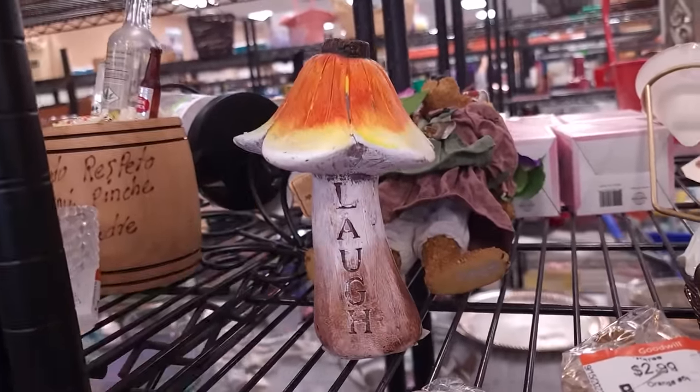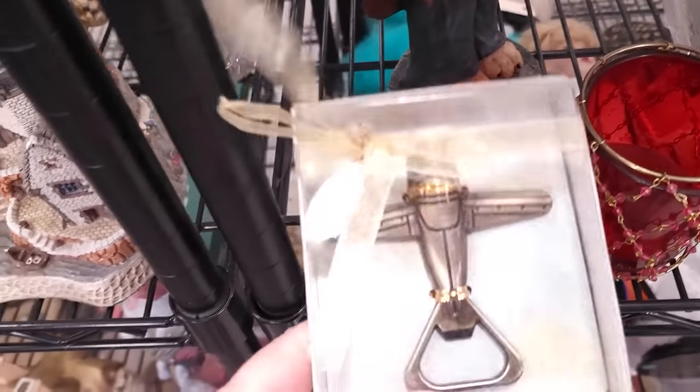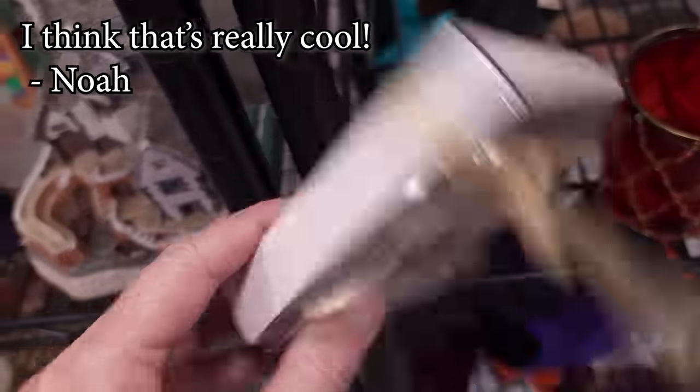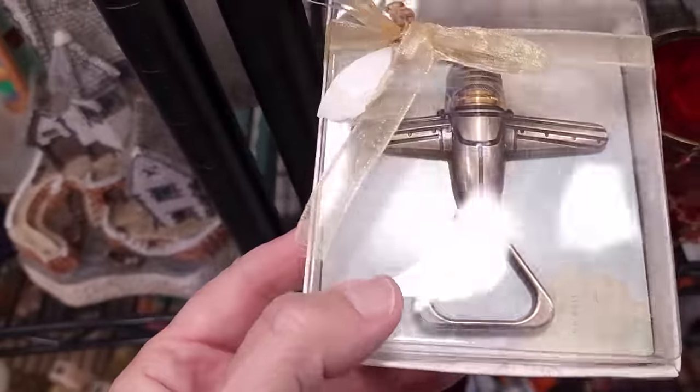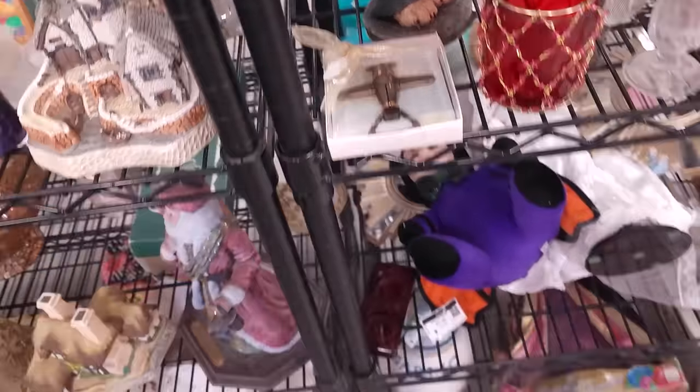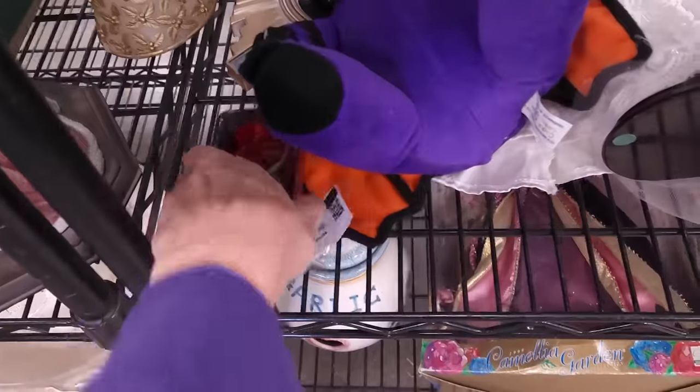All right. Personal item. Oh, look at this. It is a little airplane bottle opener. That is really, really cool. I feel like it's probably like a $10 to $12 piece. So I'm gonna leave it, but it's really cool. Is that glass? It is glass. Not exciting glass though.